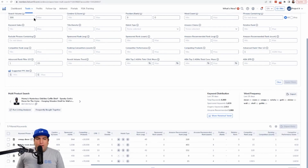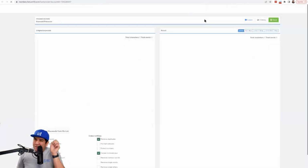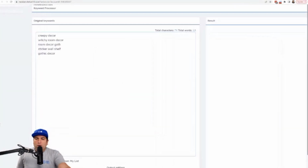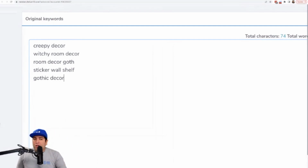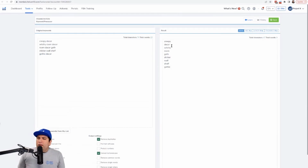All right. And now I'm going to open up the tool Frankenstein, and I want to extract all of the individual keywords to see if there's one keyword that I'm just not indexed for. So I paste all of those keywords, and there's only 5 here, but when you're doing it, you might have 100 or more, right? And then I want to see just the individual keywords, 1 word or phrase per line. And I see here the individual keywords are creepy, decor, witchy, room, goth, sticker. I'm pretty sure I'm indexed for room and decor and things like that, but let's just make sure. Let's not rely on my own intuition.